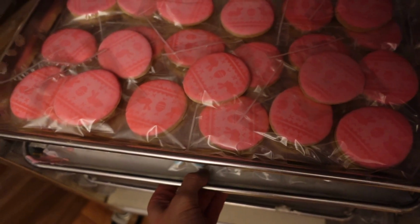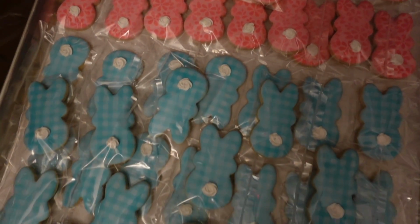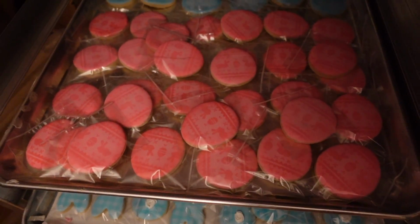Okay, so I finished up a good amount of the cookies. These ones were just airbrushed eggs. Then I have these Peeps that I also airbrushed. So Trevor already packaged these in their heat sealed bags.